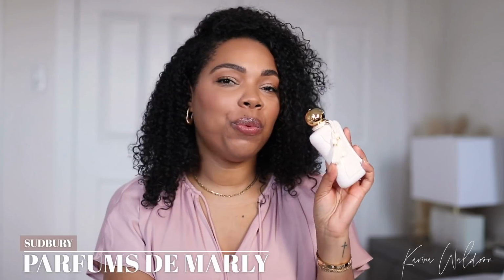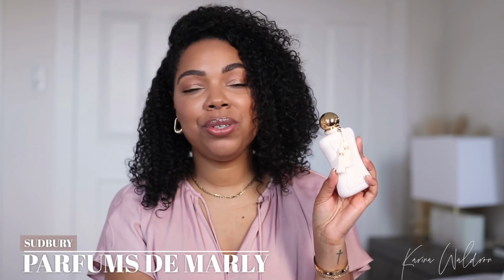Next fragrance that I have here is from Parfums de Marly, and this is Sudbury Honey. What are you guys doing? Okay, what are you guys doing that no one is talking about Sudbury? This is such a classy, elegant scent. I mean, if you want to smell like a lady, if you love your white floral notes, elegant, oh, honey, this is a beauty.